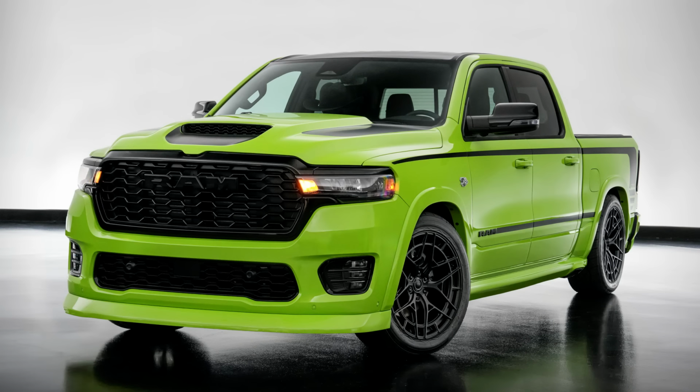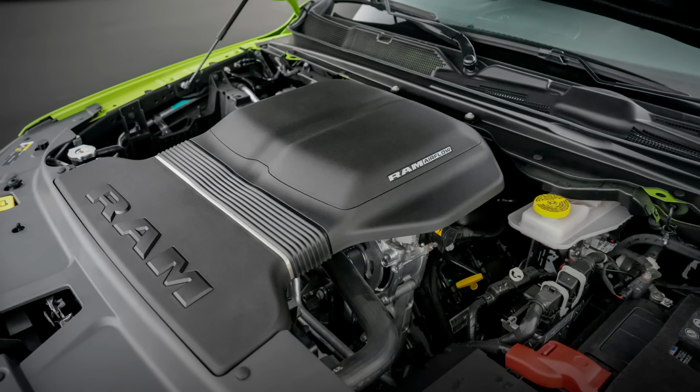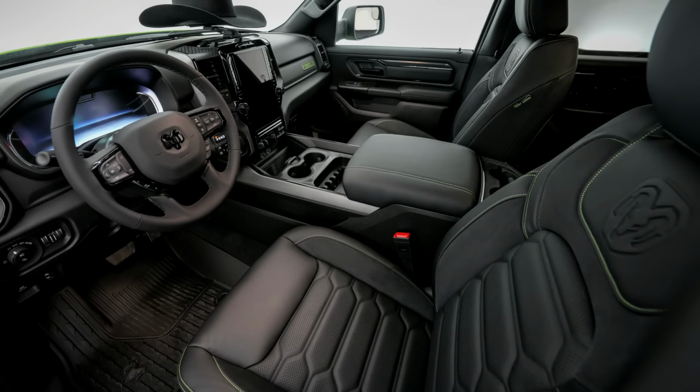It does have a 5.7 naturally aspirated Hemi, but it kind of has a performance Mopar cold air intake on the top, which I think looks really good. It's sitting on 22s. It's got a lower stance on it, and overall, I think this thing looks really good. It is actually a 1500 Bighorn that they converted to be the Dude, but they put some really nice cat skin seats in there, and they did a lot of really nice upgrades to this truck.